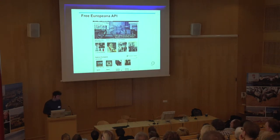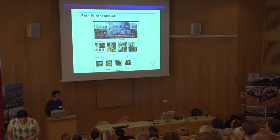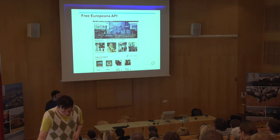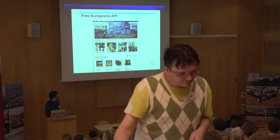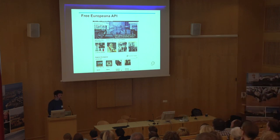And also the free Europeana API, mainly used for enriching search results within search engines of institutions who are part of the Europeana network. And this one, for example, Inventing Europe, where exhibitions are being shown, curated by guests or by users themselves.